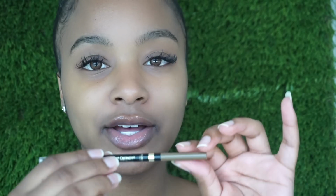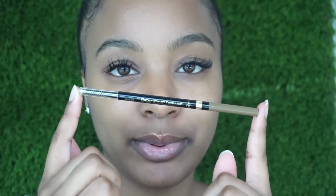A simple, natural, glowy, dewy makeup look. My favorite going is the L'Oreal Brow Definer Pencil. And the color, what color is this? It literally just came in the mail. This is dark blonde. I didn't even know that was the name of the color.